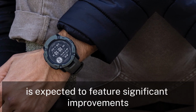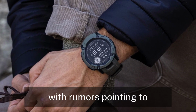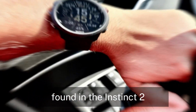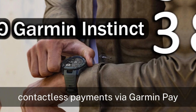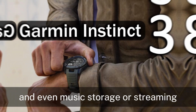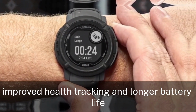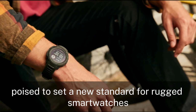The Instinct 3 is expected to feature significant improvements in battery life, with rumors pointing to the inclusion of solar charging, an upgrade from the already impressive solar capabilities found in the Instinct 2. This could include expanded notification support, contactless payments via Garmin Pay, and even music storage or streaming. With a sleeker design, enhanced GPS capabilities, improved health tracking, and longer battery life, it seems poised to set a new standard for rugged smartwatches.